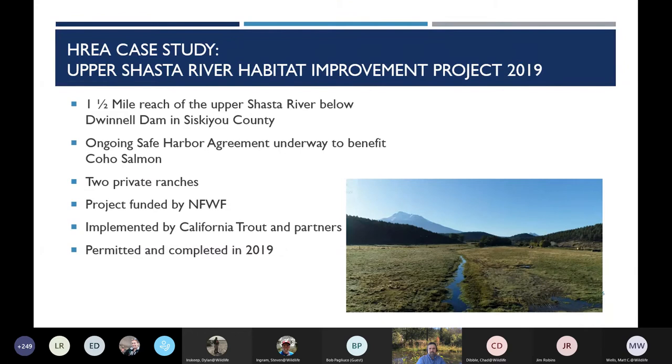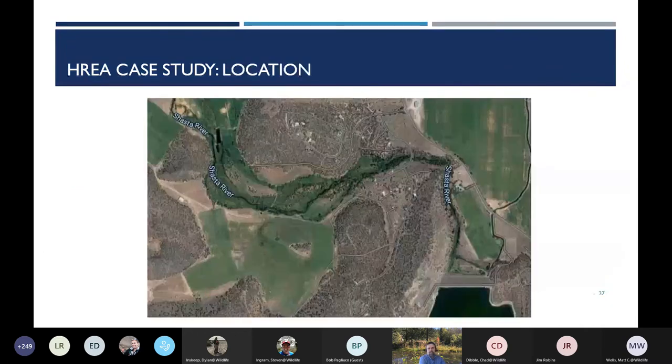Next slide, please. This is an aerial view of the project reach. Dwinnell Dam can be seen in the lower right side of the image, and the green patches are largely irrigated pastures. One of the ranches here diverts water from the Shasta River, as well as from some springs as well. You can see kind of a little pond in the upper left-hand corner, and that becomes important a little later on as we talk about some of the project components.